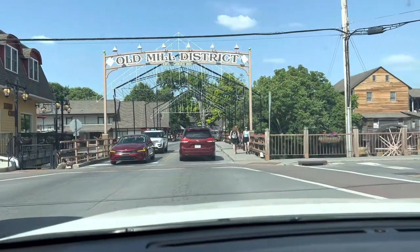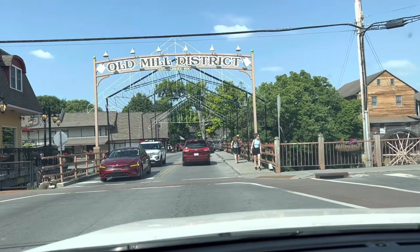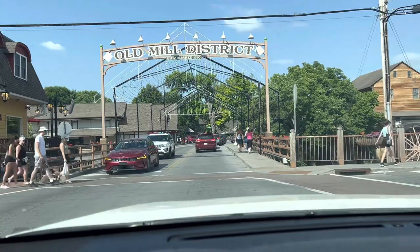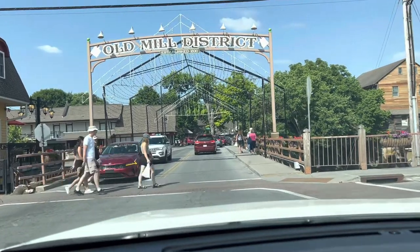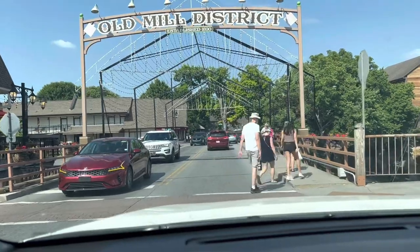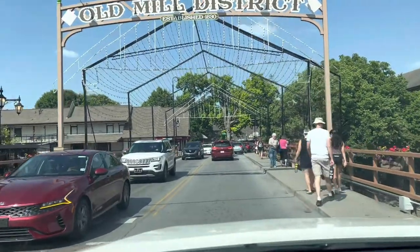Hey guys, guess where we're at tonight? Old Mill District for the Old Mill Restaurant. We're gonna check it out and see how it tastes. We've heard a lot of great things for it, and we'll see if it all matches up. So let's do this. All right guys, so we're gonna try out the Old Mill Restaurant.